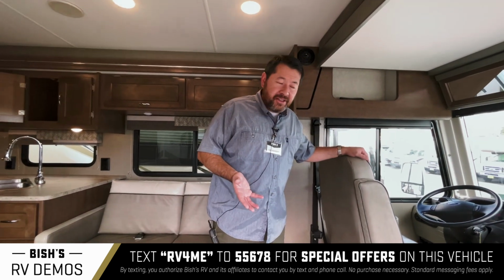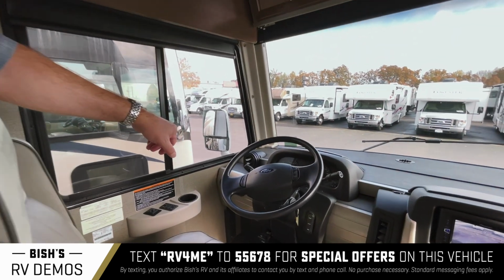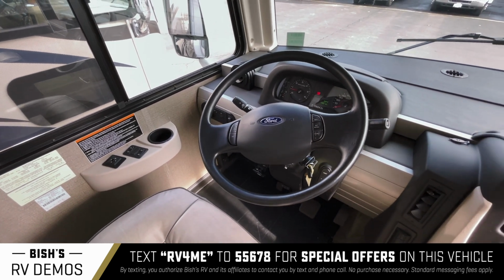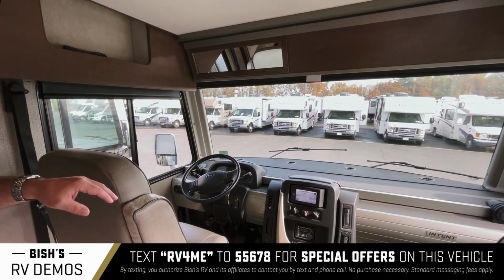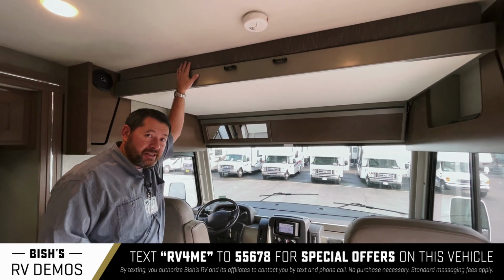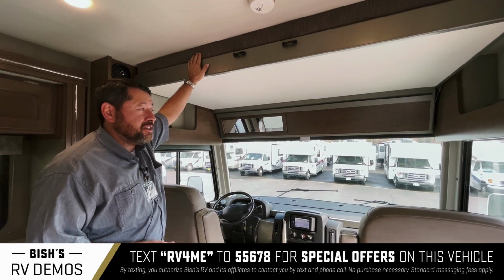So this being a Class A gas motor, it's going to have the Ford Triton V10. Very reliable motor, and I take it back, it has about 8,600 miles, not 7. As we back up here, you can see it's got a rear monitor camera. It's got left and right side cameras. You have this drop-down bunk, which is really nice to have if you have guests or kids.